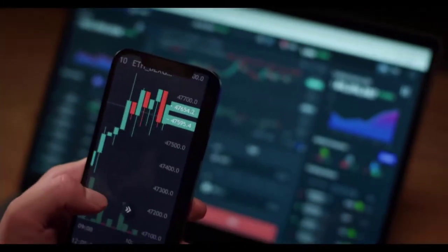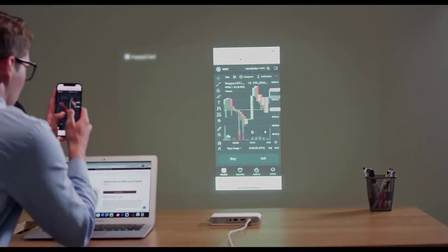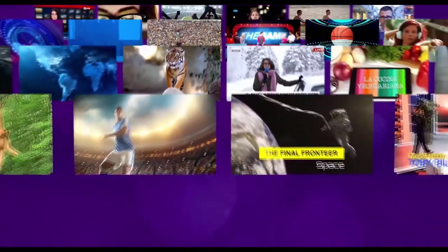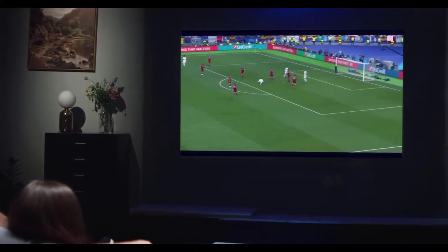Want to check the stock market in real time? Open the Wemax Go, and you won't miss your chance to make a profit. With free Roku, you have access to 500,000 movies and TV series with ease. Want to watch football games? Easy.